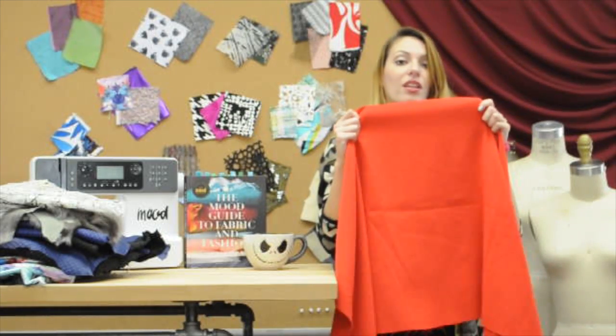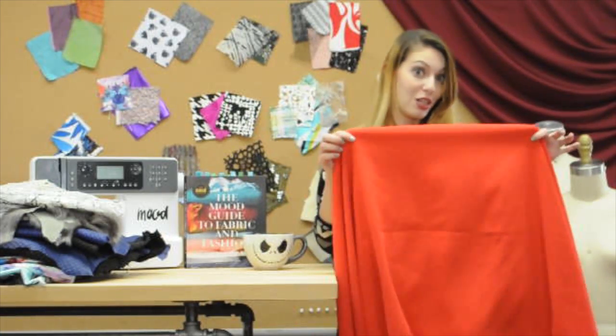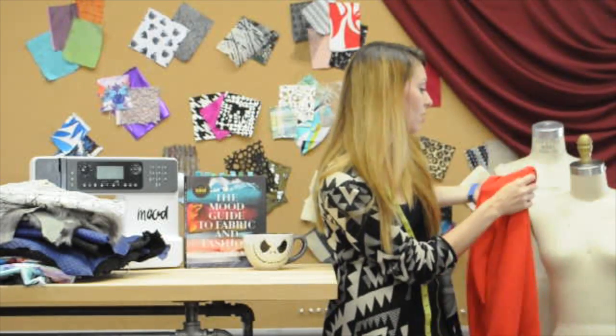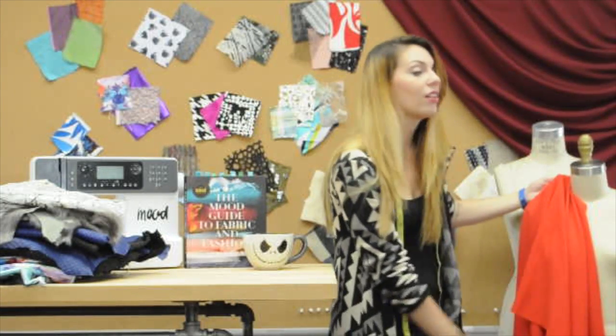And it's a really pretty color, so any kind of draped dress that's heavier and has a lot of body would look great with this. Maybe fit and flare skirts would look great with this. If you can see it on a mannequin, it has a lot of body, but it does drape nicely. So this is something you can have a lot of fun with.